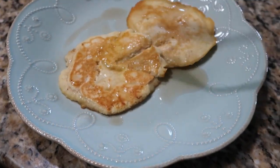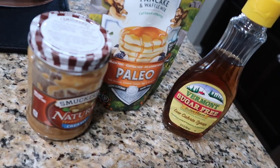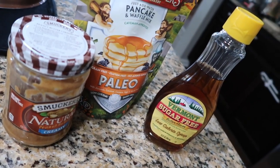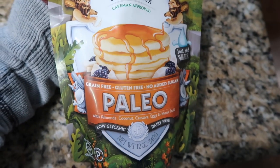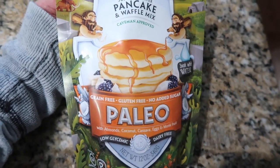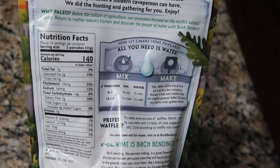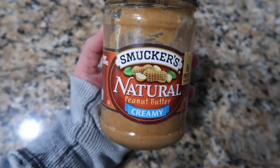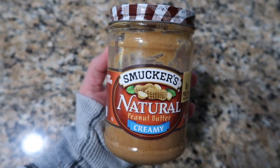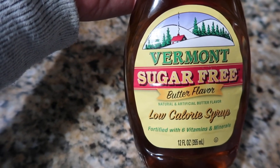Breakfast option number 1, probably my favorite, which is why I think I put it as number 1, pancakes. When I'm craving pancakes, I gotta have them, low carb lifestyle or not. But luckily, Birch Benders makes this amazing paleo pancake mix, or waffle mix actually. It's amazing, I love it. The carbs are perfect, and I'm actually gonna top it 2 different ways today. I love to use this Smucker's natural peanut butter on some, and some sugar-free butter flavor syrup on others.